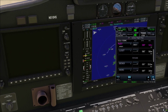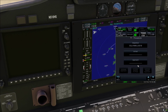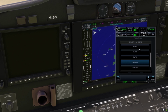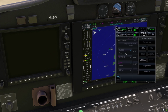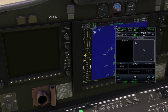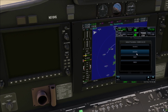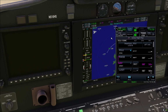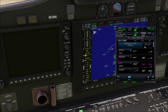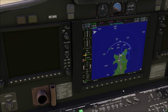And we need procedures. So arrival is going to be the NEVIL 1 Sierra. Transition, okay, so just that, and then we do ILS 23 with the GEGMU transition, and we'll load that. So it's all loaded, and if you operate the Garmin 1000 through this, it all works very beautifully. So I'm happy with that. So that's all now set.